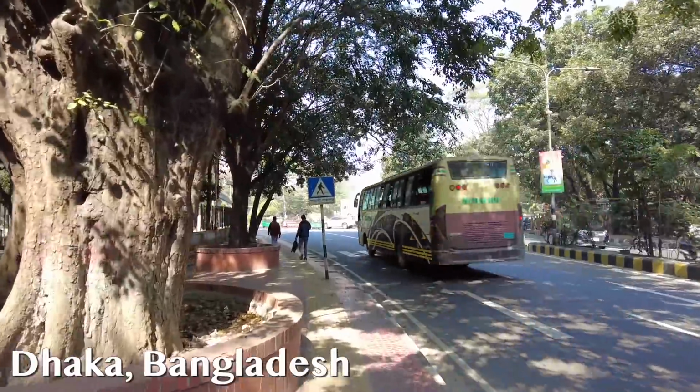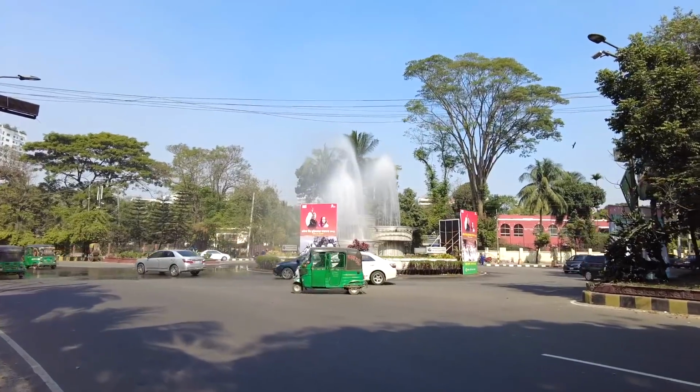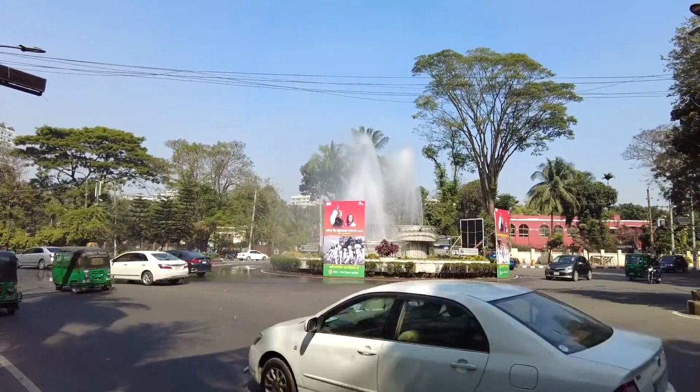And right now I'm headed out on my own to a bazaar called Kawran Bazar. I hope I'm saying that right. I've heard it's very big and very cool. Never been there before, but I'm walking there right now. Let's go check it out and see what we discover.